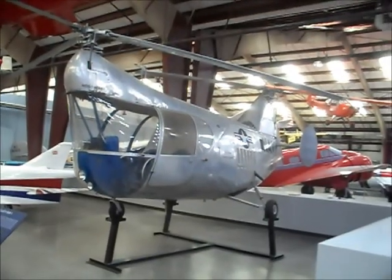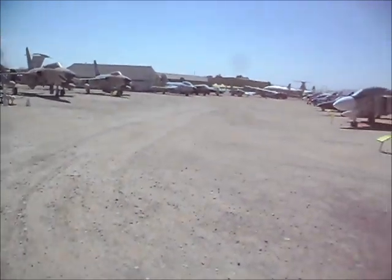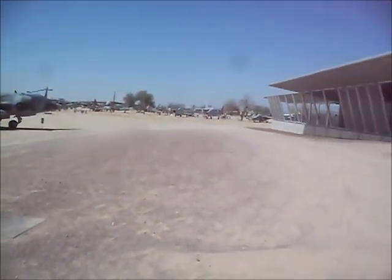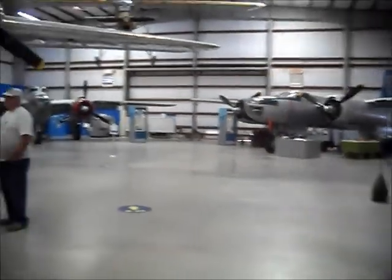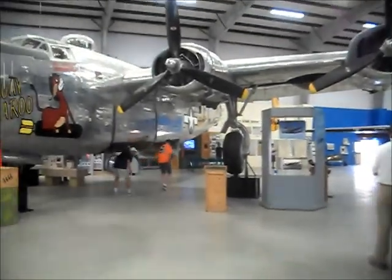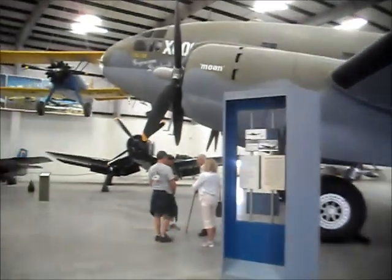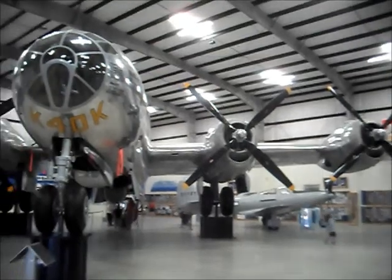It's a weird looking helicopter. It's the third largest aircraft museum in the world after the Smithsonian and then the U.S. Air Force Museum. 300 aircraft. This big one is a B-29.